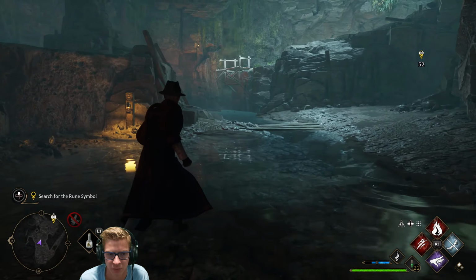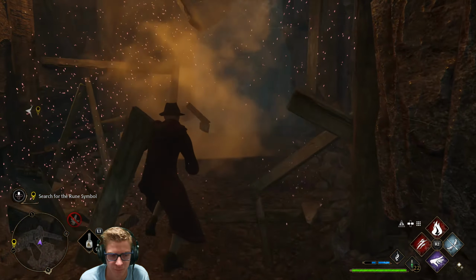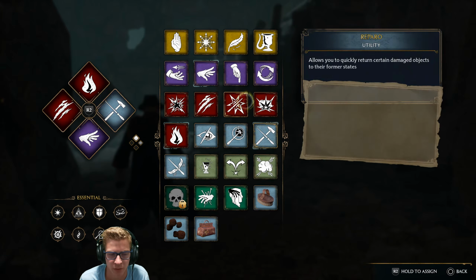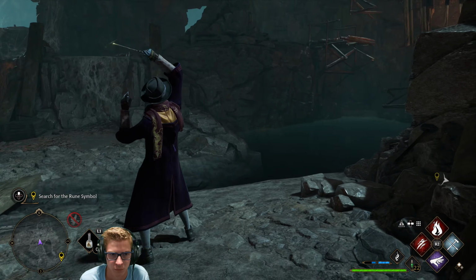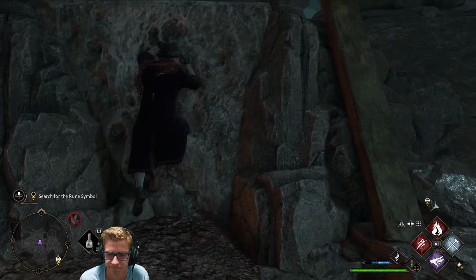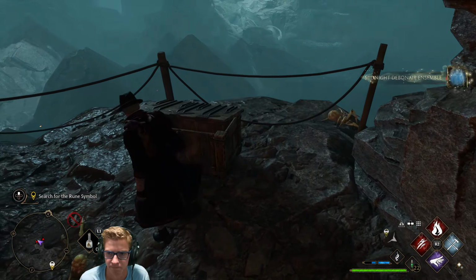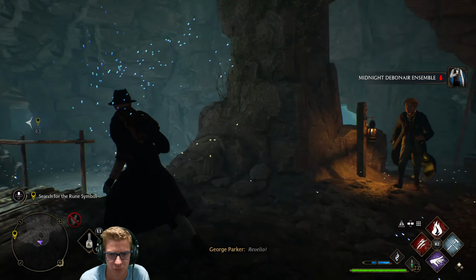Oh my god, is that a thing? Wait, what's up here? A bag. Just exploring, bro. Alright, do we need the repair thing here? Do we repair this, or...? Repair. Yes, we do. Dang. Incendio. Blue gear. Rebellion. Am I missing anything? Probably not.